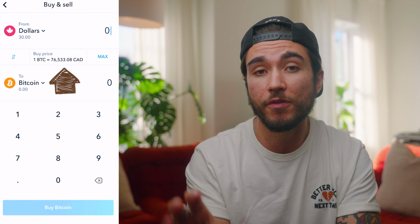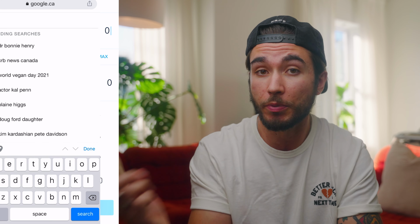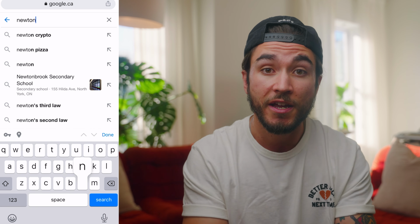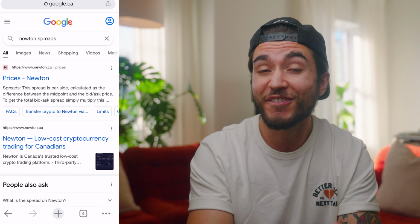But I will say that Newton does go above and beyond here, because you can just type in Newton spreads on Google and it'll pull up that page that I just showed you, and it'll show you all the spreads for all of their coins in real time. I haven't seen this with any of the other apps, so that would be great if they could include something like that too. And so overall, that plus them having the lowest spreads puts them at number one in this category for me.